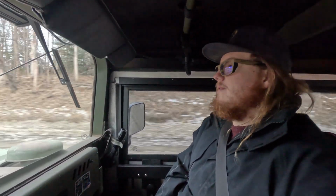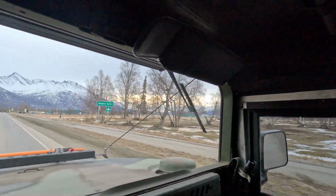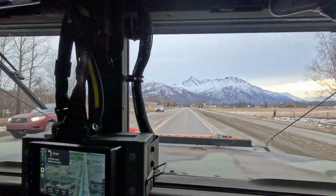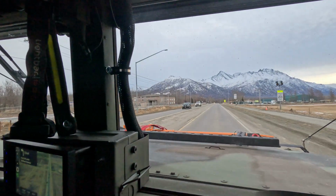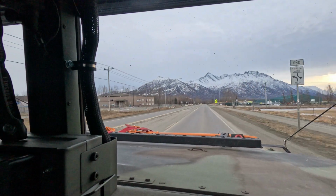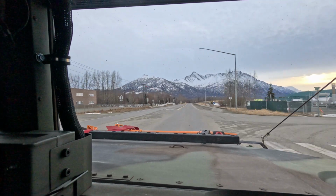Yep. So, not so sure how the block will have held up, not so sure how the brakes will have held up, the fuel, the hydraulic clutch, all that sort of stuff. So there's a lot of wild cards. We don't have a key to it. We're going to have to go mutilate the steering column a little bit. And, yeah, worst case scenario, we'll just figure out how to pull it out of there.